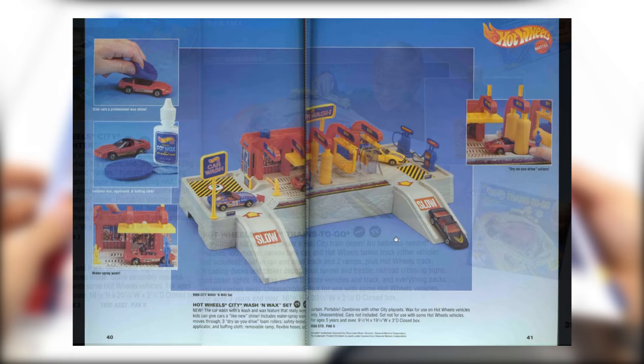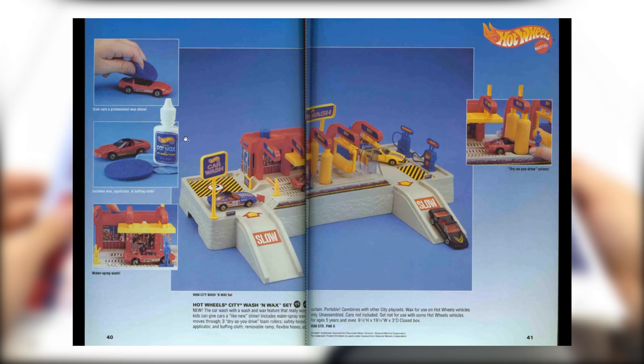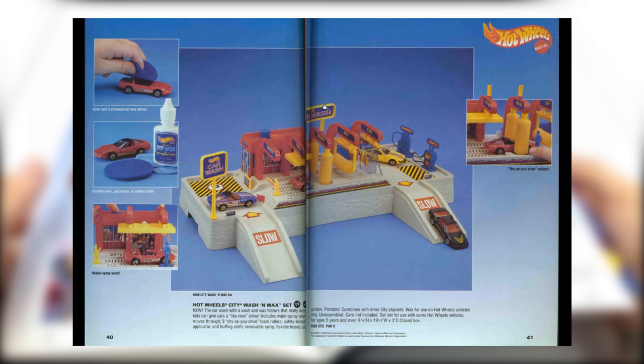And the Hot Wheels City Wash and Wax set. I think I had this. I might have actually had the Matchbox version, but I might have had this one.